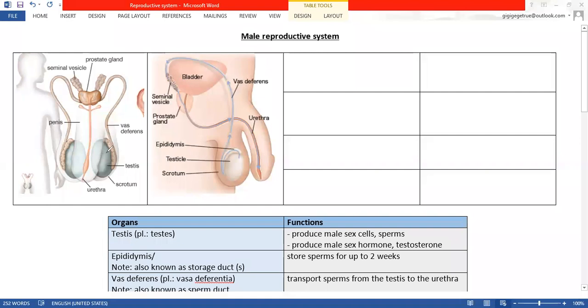The front view here, you can see the testis. That is where the sperm and the testosterone are produced. Sperm will be stored here. Then this is the sperm duct, where the sperm move out during ejaculation. You have 2 sperm ducts. And then the seminal vesicle will secrete its fluid to join the sperm. And then together, they will pass through the prostate gland in here.